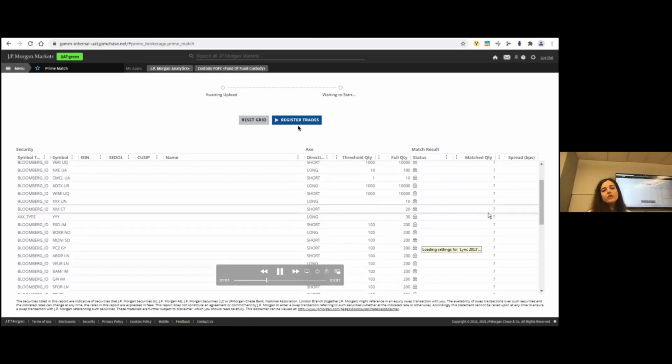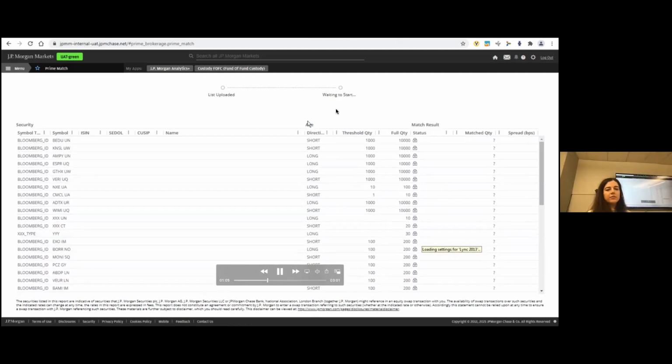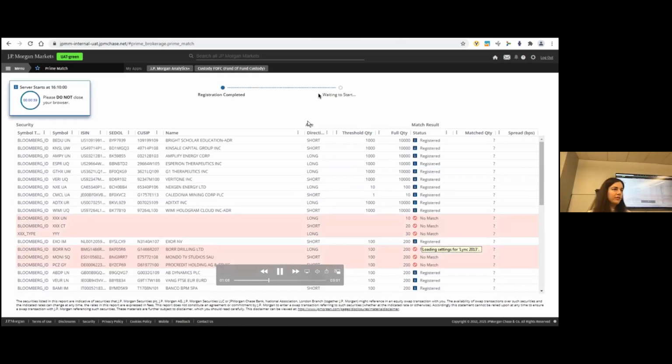Now the client has to register, which means he's sending this to the server of JP Morgan. Now that he submitted it, you can see that in 53 seconds, we're going to start this matching. At the beginning, it does some filtering. For example, here I put some fake symbols. If there are fake symbols, we don't consider them. So you see it already says no match, because the symbols are fake.